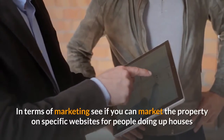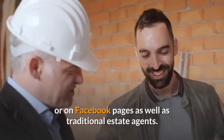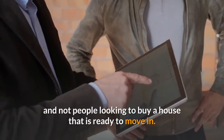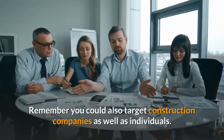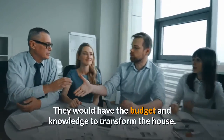In terms of marketing, see if you can market the property on specific websites for people doing up houses, or on Facebook pages as well as traditional estate agents. This way you are targeting the right customers and not people looking to buy a house that is ready to move in. Remember, you could also target construction companies as well as individuals. They would have the budget and knowledge to transform the house.